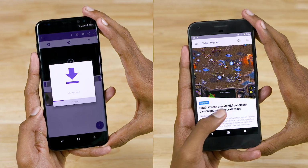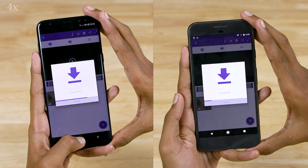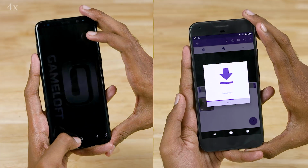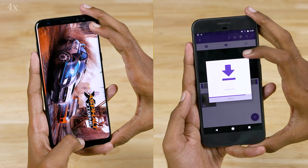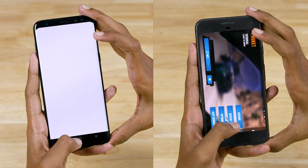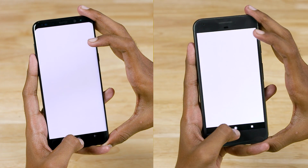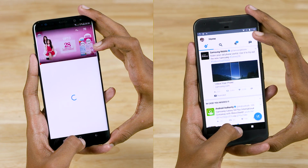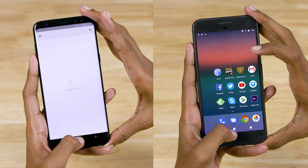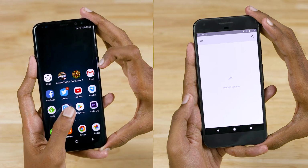The Pixel XL takes quite some time to load feedly and the S8 Plus again seems to be faster here. Let me speed things up to save you some time. The S8 Plus reloads Asphalt Extreme and Temple Run 2. Both the phones reload feedly, however the S8 Plus loads it faster and moves on.